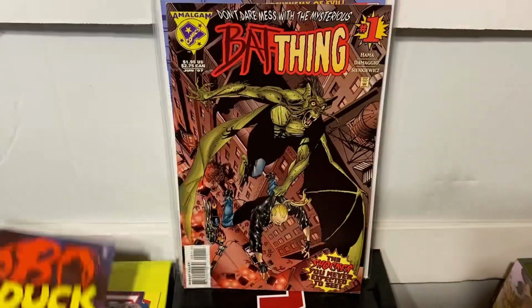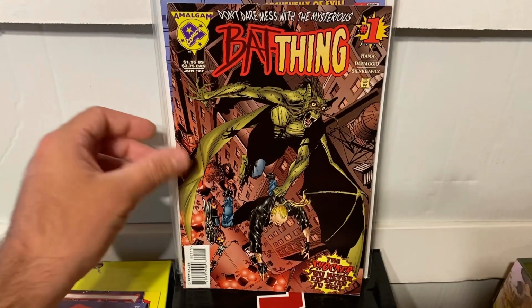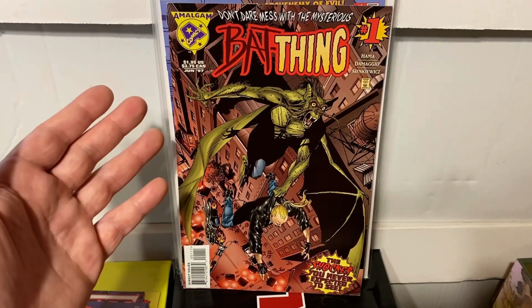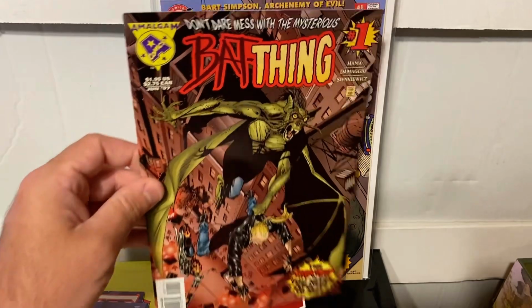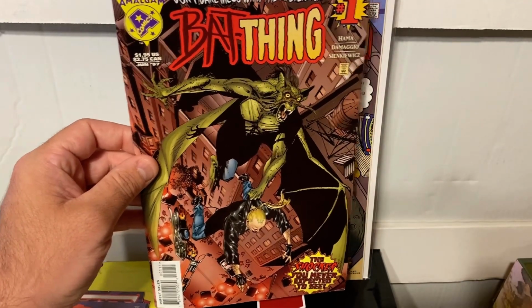Really, really cool. This one is one of my favorites as well, Bat-Thing. So it's Man-Bat from DC mixed with Man-Thing from Marvel. And of course, Man-Thing is my favorite Marvel monster. And I'm actually a big fan of Man-Bat as well. I always thought he was really cool. So nice little mix between the two. Pretty nice cover as well.